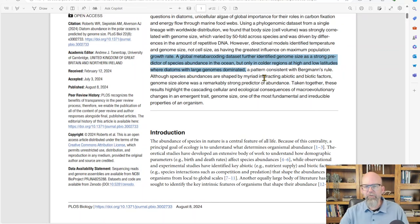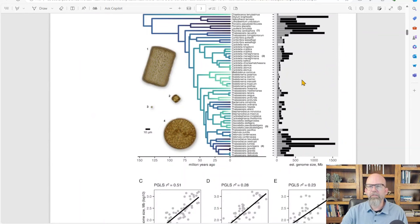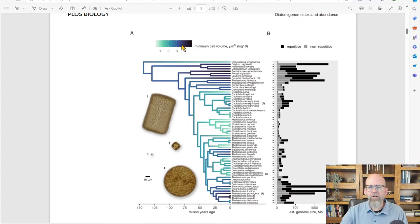I don't want to get down into the weeds of this. I just want to show you one thing from this, and that's basically this right here. This figure shows minimum cell volume. The color coding is the cell volume, the size of the cell. This light color would be a very small cell, and the darker the color, the larger the cell. And this is a log 10, all right? So these are big differences in cell size.